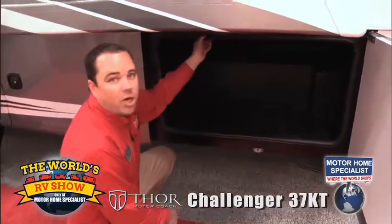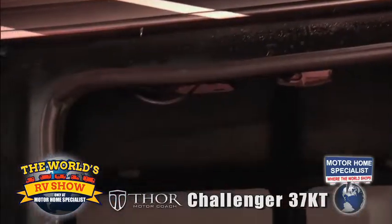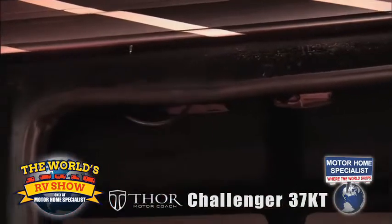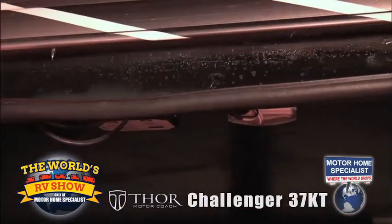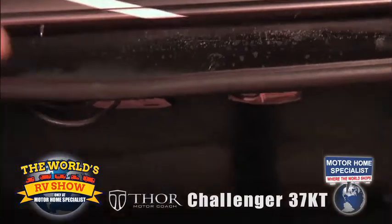Also, a few other things to talk about down in the basement area. You'll notice here that we use an automotive bulb seal, okay? The reason we use this nice thick automotive bulb seal is so that when you close the compartment door, it's going to create a nice tight seal so that no debris, road debris, or moisture will get down into the basement of the coach as well, okay?